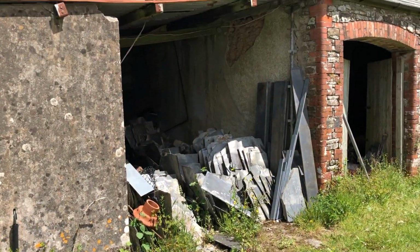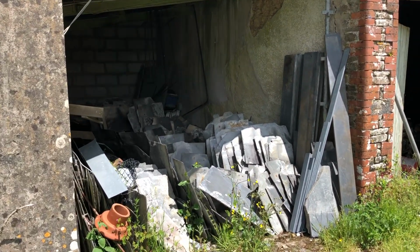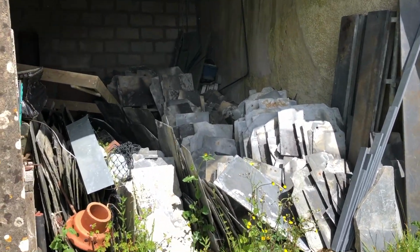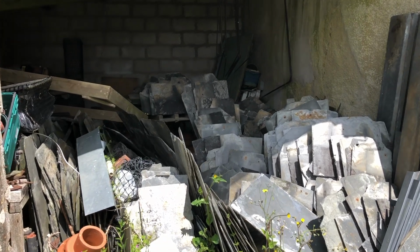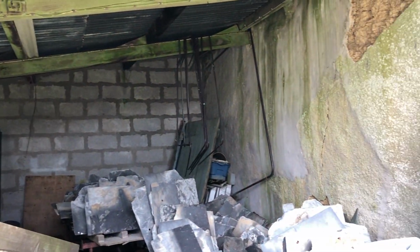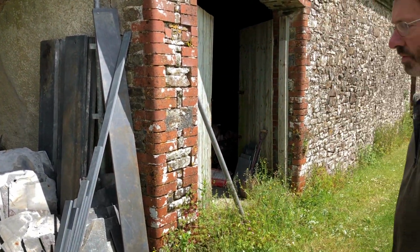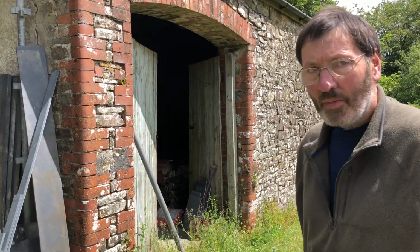So this is the lean-to, which is full of slates. Simon likes to stack his slates in them, so I can't get my pots in here, but you can see in here, this is just a modern lean-to, but left on the barn is part of it and will come under the planning to convert. Simon, hello. Hello. Can you tell us what is next?